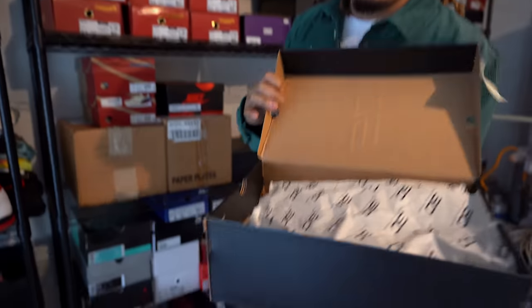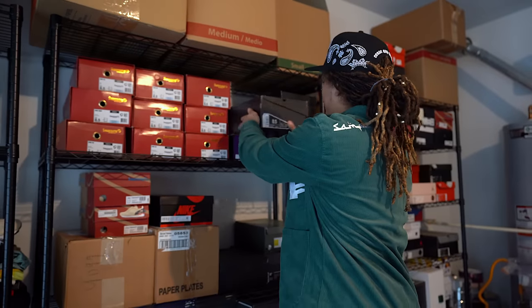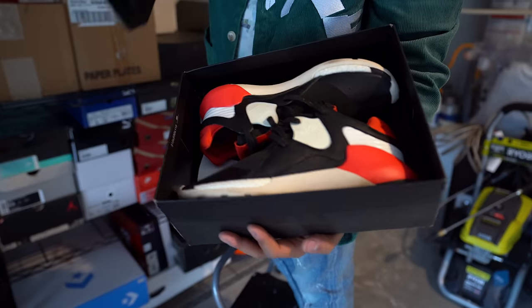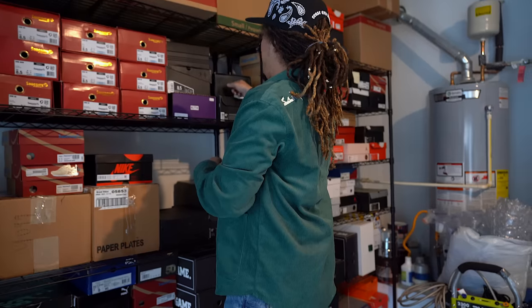We got here some Curry 3s, dead stock. I got like two pairs of those. I actually have a pair upstairs that I work out in. Y3 Boost QR, back when Y3 was big. I have a pair of these. These things ran me about $250, $300. Extremely expensive in my opinion, even back then.